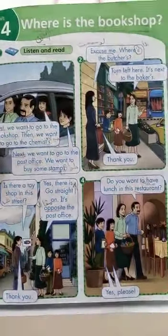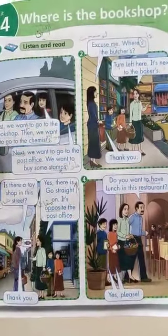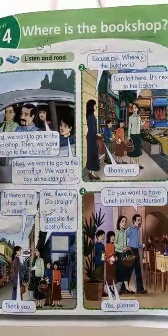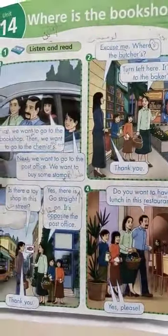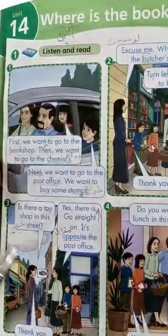Now let's listen to the lesson to recognize the pronunciation of the new words. Please listen carefully. Let's start. Pupil's book, page 53. Unit 14, exercise 1. Listen and read. Picture one.